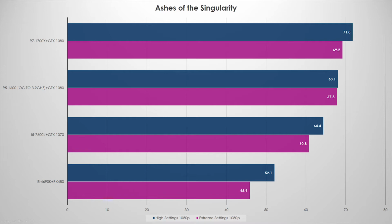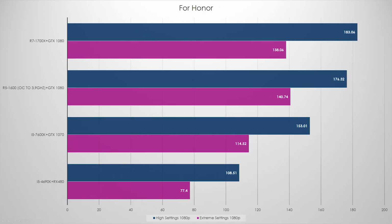So no shocker there. Let's take a look at For Honor and see how that went. So kind of the same story here. The R7 1700X did a little bit better on high settings, but a tad worse on extreme. Honestly, within margin of error, really wouldn't be too worried about that. The Kaby Lake i5 with the GTX 1070 doing really well, would probably do well with 144 Hz 1080p, and even the Devil's Canyon i5 with the RX 480 did very well. Even on extreme settings, it still ran over 60 FPS. So that's looking to be a very, very good value.